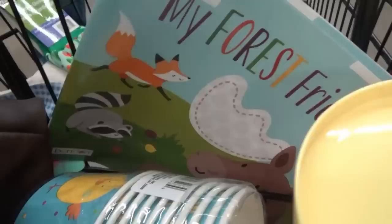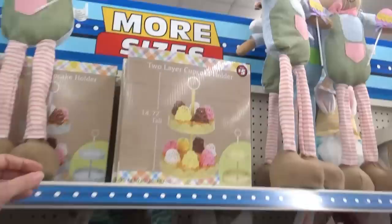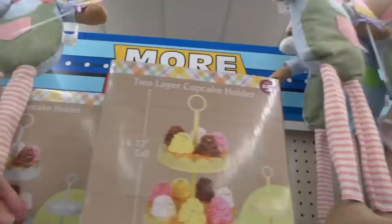Okay, we're on the Dollar Tree Plus aisle now. Everything is pretty much $3 or $5 in this section. They have a two-layer cupcake holder. That's cute. $5. These bunnies, I'm pretty sure, will be $5.